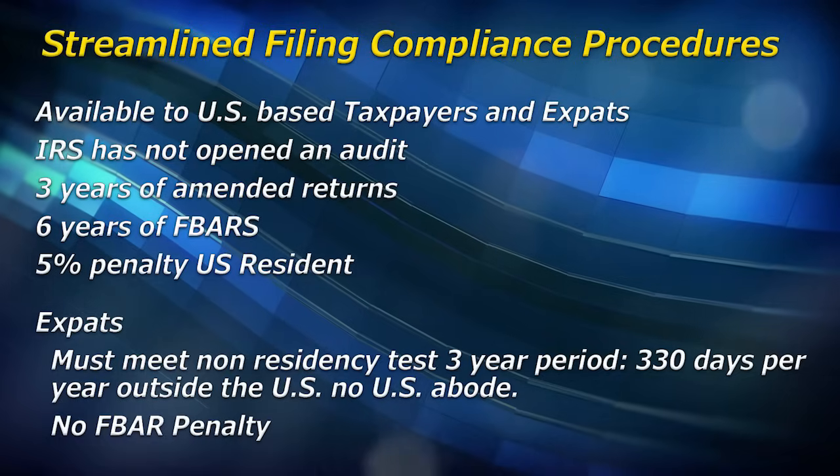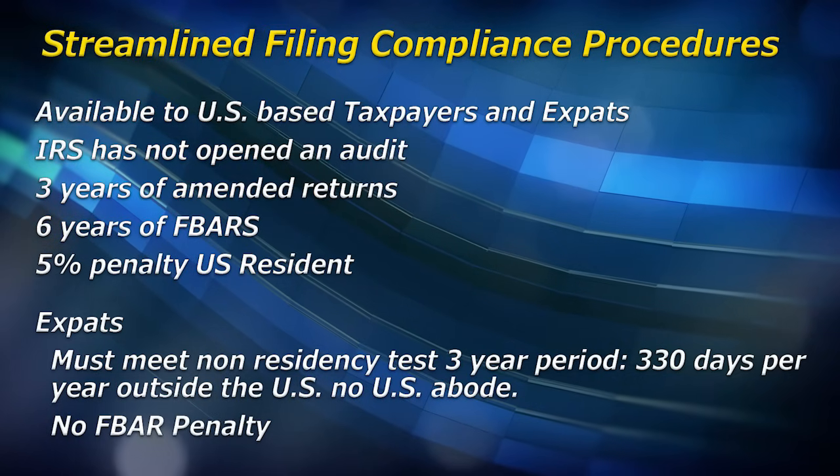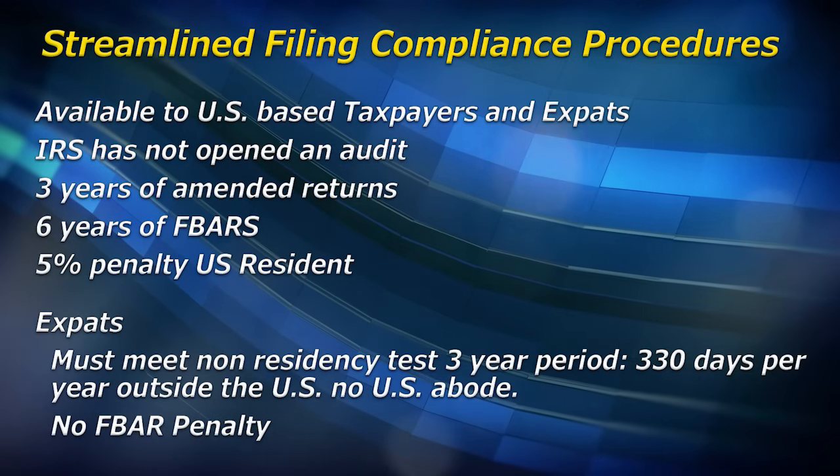Now let's get to why so many people prefer Streamline. It's cheaper. Here's what's involved. First of all, the Streamline is available to U.S.